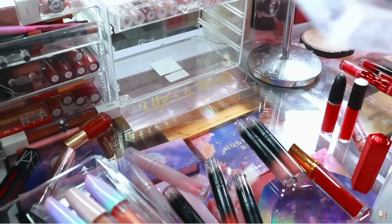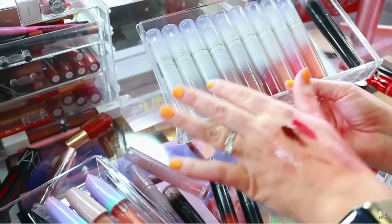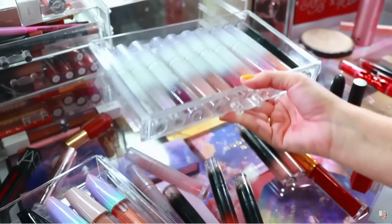Ew, gross. Is this one doing the same? Okay, so there's nothing leaking in here, but what gloss is this? Okay, nothing leaking in here, so this one's good. We're saving all of these.